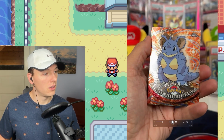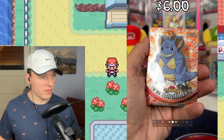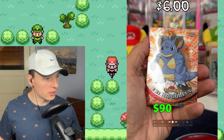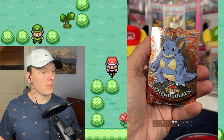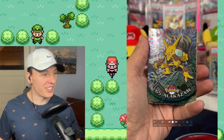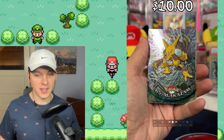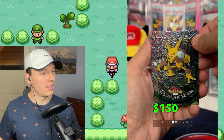Five cards total. So this one, harder to tell, but you can definitely see here, this one's shifted as well. So a Nidoqueen usually sells for $6, so $90. Again, shifted here. Here, card number 3 is a Nidoqueen. Card 4, another shift. This is just incredible. So you can see shifted the exact same way. Let's see what this sold for. $10. So that would be $150. For a fifth and final card.